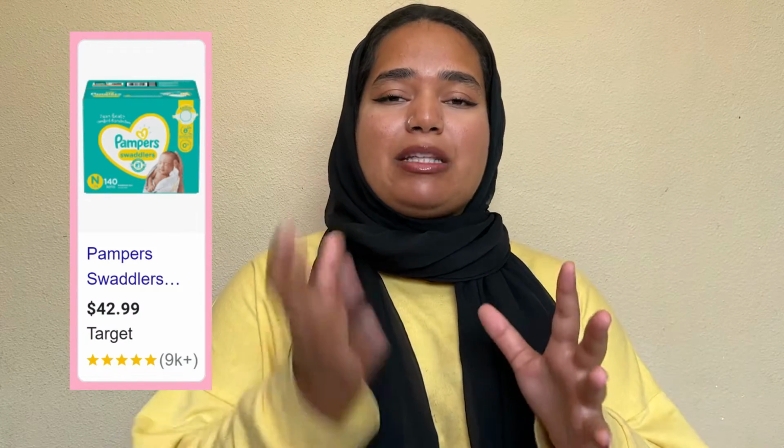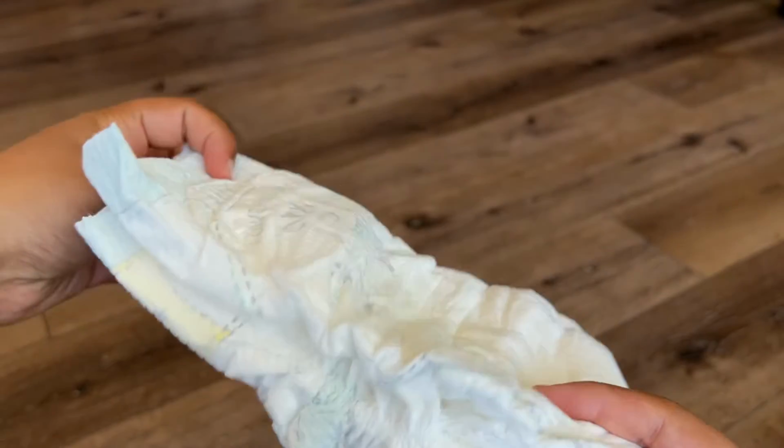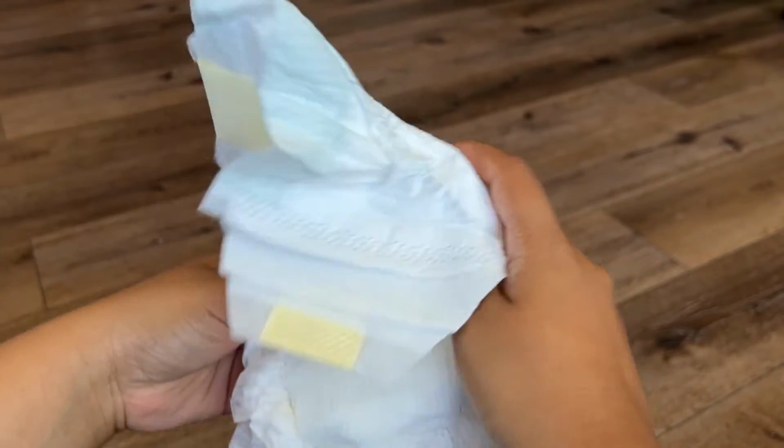Next category is poop, and your baby is going to be pooping a lot, so this is a very important category. The ones we would recommend are the Pampers Swaddlers. Those ones were really nice because the backing of the diaper would go higher on the back, so that if your baby did have a huge explosion, it wouldn't leak out onto the clothes and it would stay within the diaper because it went all the way in the back. Those ones were really good, and we still use these even today.